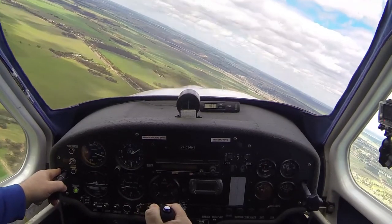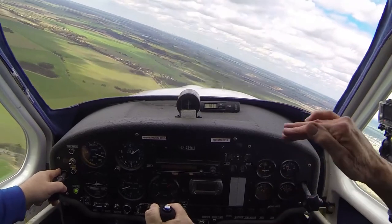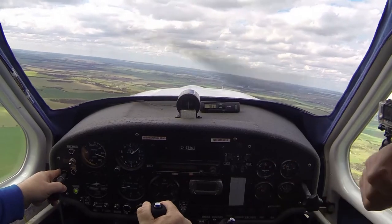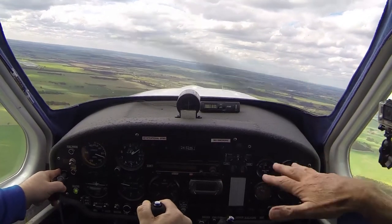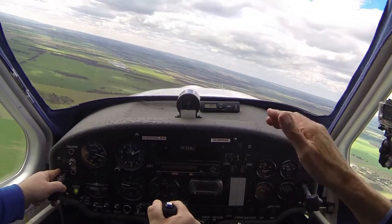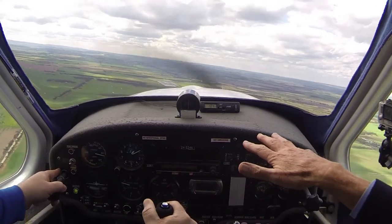The reason that we want to get you used to this position is come the summertime, two heavy guys, plenty of fuel, the air's thin. Yep. And when you get near the ground, it's just going to let go. Oh, okay. So we want to be close enough to it to be safe.